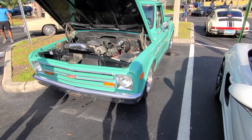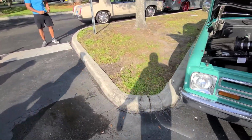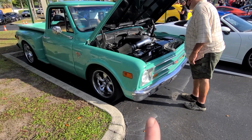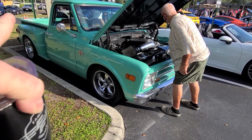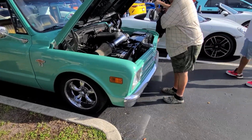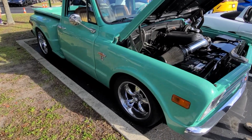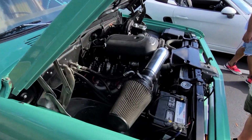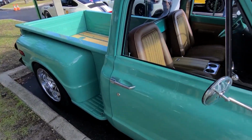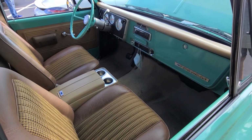Anything you need to know about me, I love C10, especially 67 to 72. This looks to be about a 68, because if it was a 67, it wouldn't have the marker lights on the sides. Or unless they got a later truck and they would usually put a 67, 68 front grille on it, but it looks to be a 68. Swapped over with a 5.3, a newer GM Silverado. Very clean truck. I prefer the fleetside over the stepside. So this is a nicely done stepside.